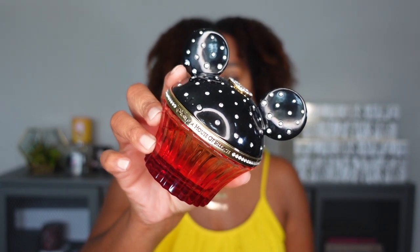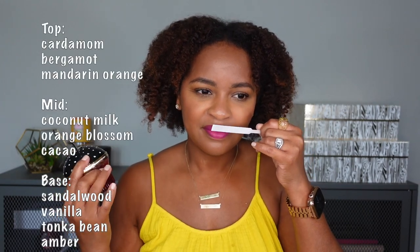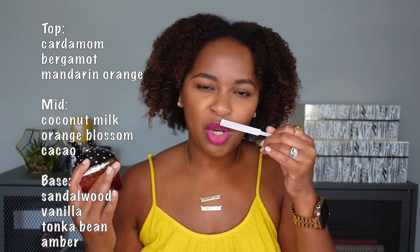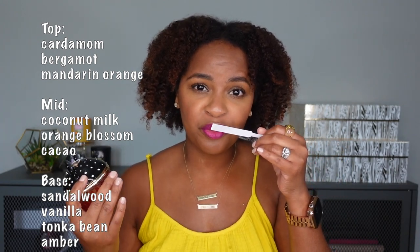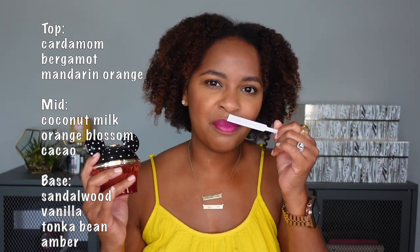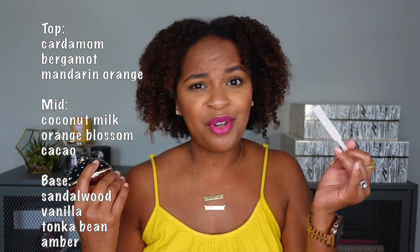So the next fragrance that I have to share with you is from House of Sillage, and this is Mickey Mouse. So this fragrance is beautiful. It smells to me like a coconut milk or coconut, like a milky coconut scent. But then you also have some tropical florals and tropical fruits is what it smells like to me. And it also smells like there may be something woody, possibly sandalwood in this fragrance. It's very, very beautiful, y'all.